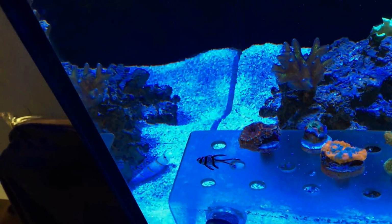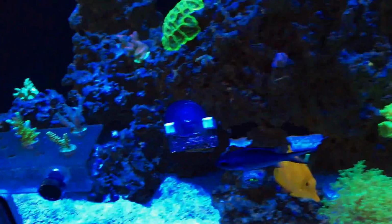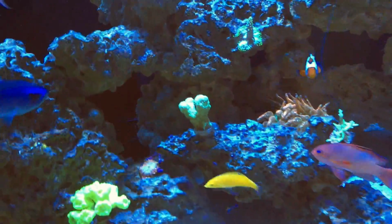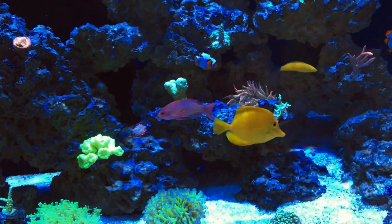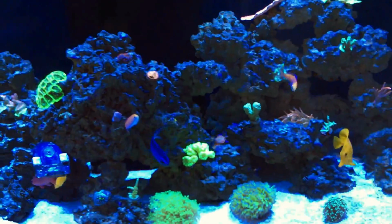Yeah, you can see the goby peeking out there through the reflection. Him and the pistol shrimp are doing well. Speaking of shrimps, the peppermint shrimp from last time, he found a little home. The only thing I haven't seen since my last order is the Hector's goby. Everything else seemed to be okay, but that one, I don't know. He's either hiding or didn't make it.